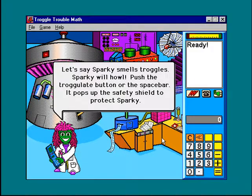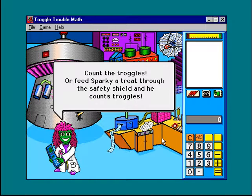Let's say Sparky smells Troggles. Sparky will howl. Push the Troggulate button or the space bar. It pops up the safety shield to protect Sparky. Count the Troggles. Or feed Sparky a treat through the safety shield and he counts Troggles.